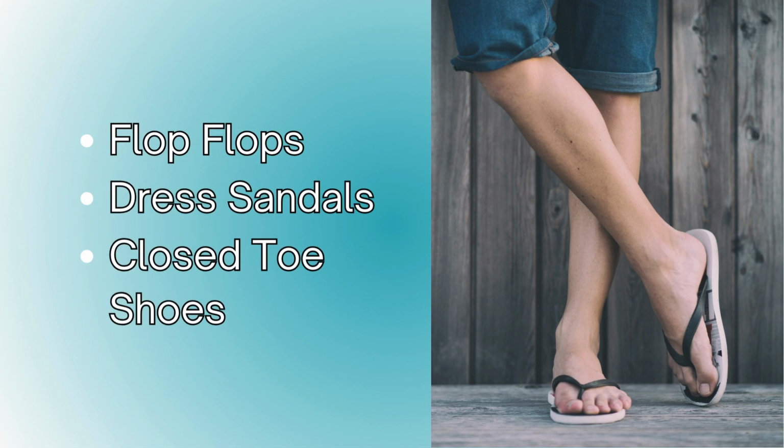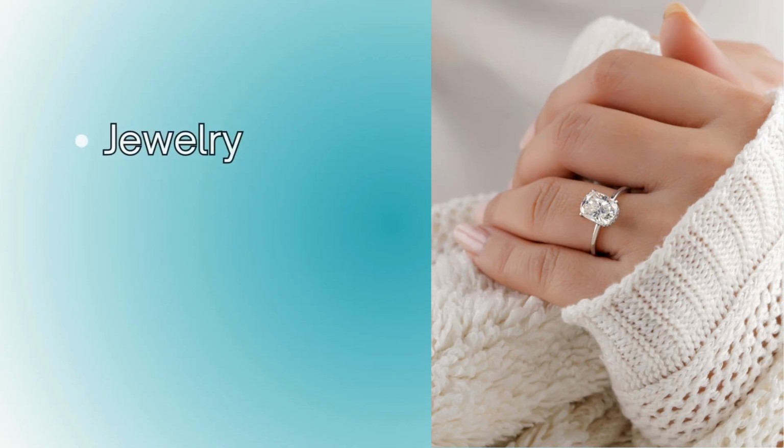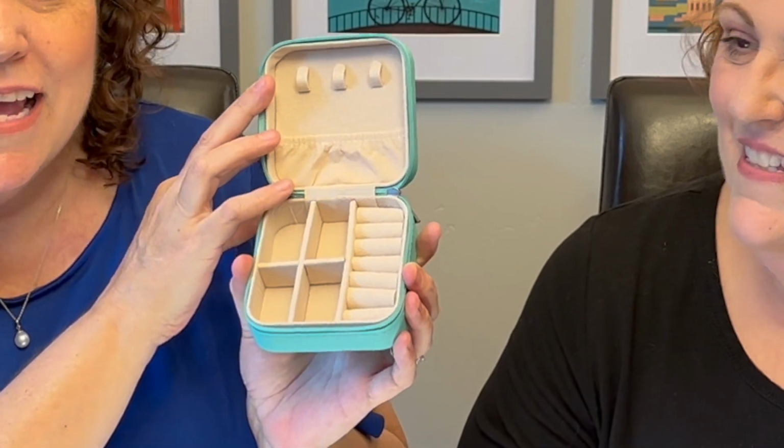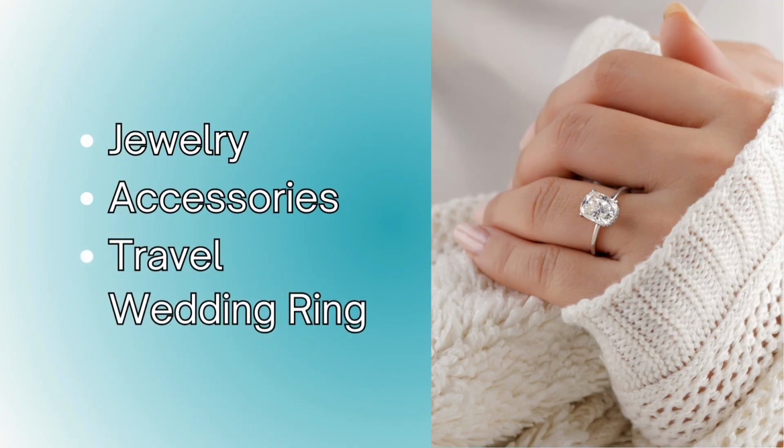So of course you're going to want to bring some jewelry and accessories. We like to carry a little travel jewelry box with us that we can put all of that in. And we never travel with our regular wedding rings. We always use a travel wedding ring because it's just safer and simpler. And if it gets lost, we're not out a lot of money.